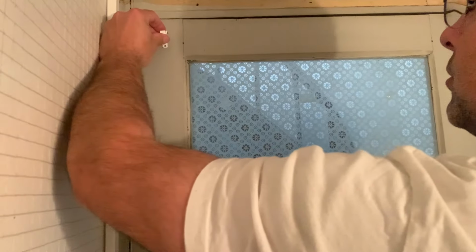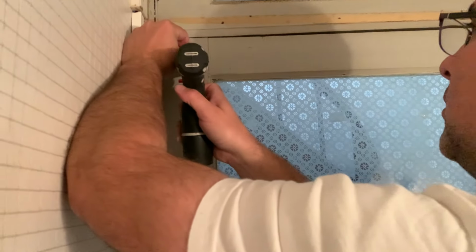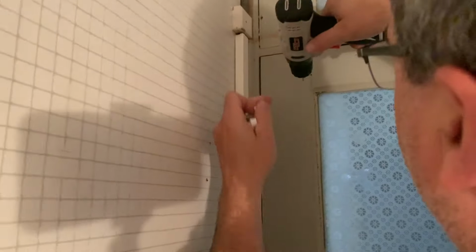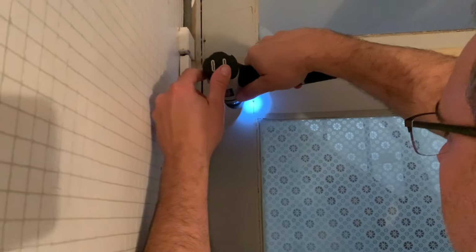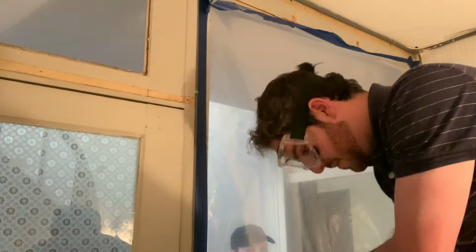I guess it's like the pre-drill the bottom holes. We bought that drill on our last trip because we needed a drill. No, that one will put a hole through the basement floor, not through the door. All right, assistant, screw please.